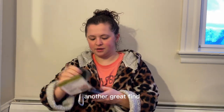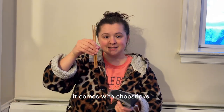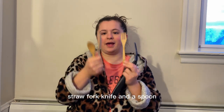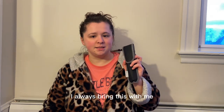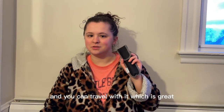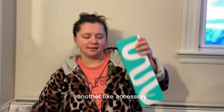Another great find is bamboo. So it comes with chopsticks, straw, fork, knife, and a spoon. It's a great set to have instead of using plastic. I always bring this with me and it has come in handy so many times, and you can travel with it, which is great. Another leg accessory.